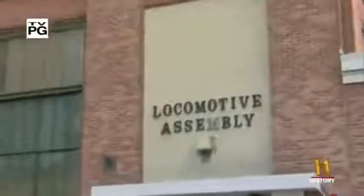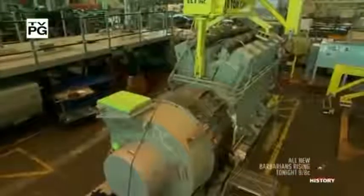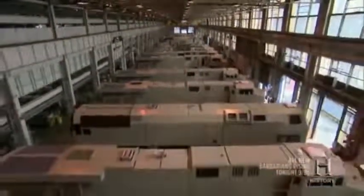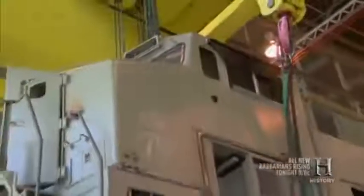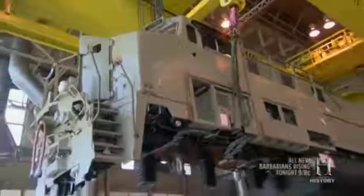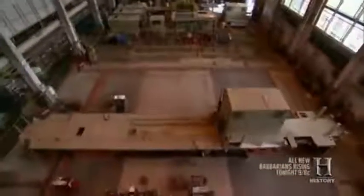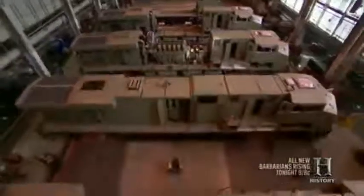Just inside the doors of General Electric's Building 10 in Erie, Pennsylvania, 208-ton, 4,400 horsepower diesel-electric beasts are coming to life. These low-emission locomotives are slated to be the workhorses of the global freight rail industry for the next 20 years. General Electric needs approximately 26 days to completely build one of these steel giants. And the last 12 days are spent in this final assembly building.